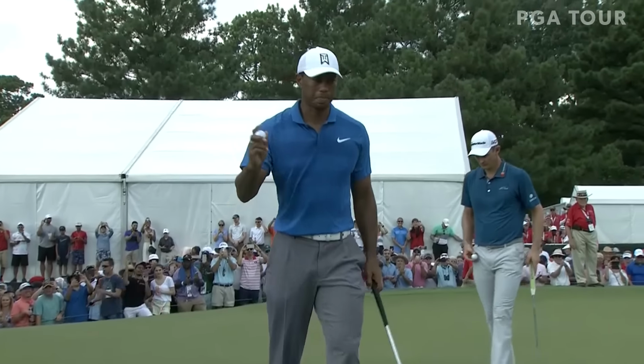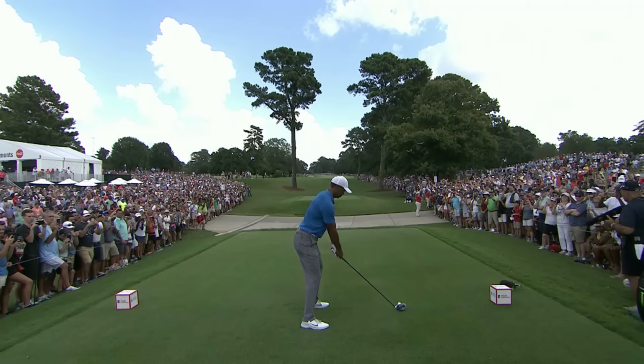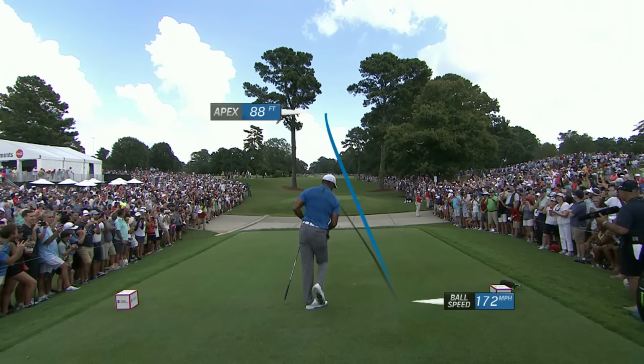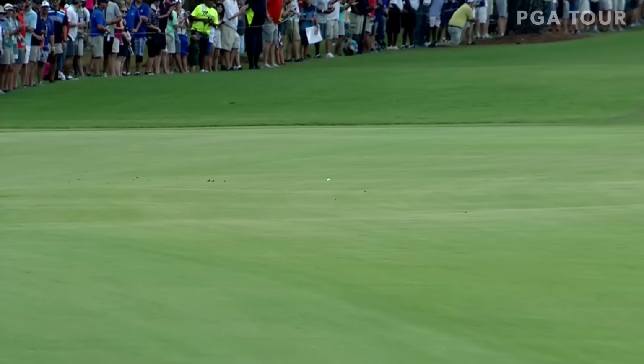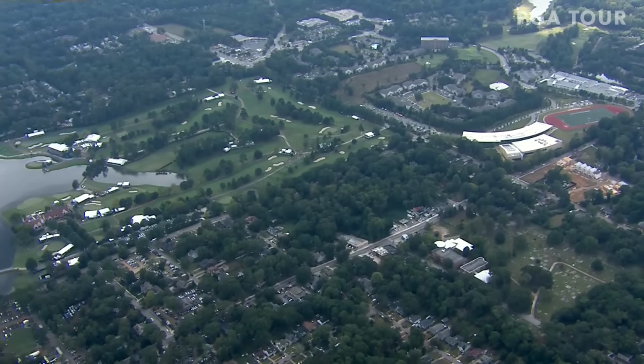That was a birdie, par, birdie start for the leader, Tiger Woods. Got to fit it through those trees. Oh, beautiful. He's as under control as I've seen him off the tee in a long time, Johnny. Great rhythm. Beautifully done. You're absolutely right. And the whole game is pretty darn good right now.